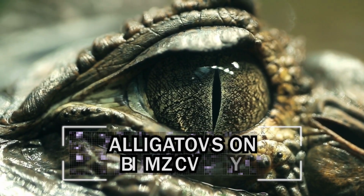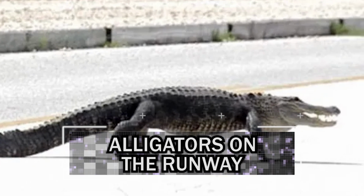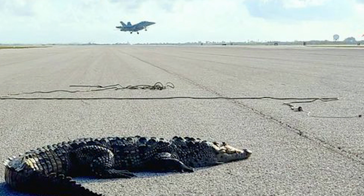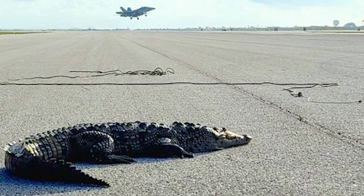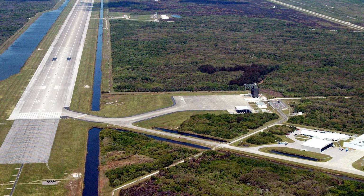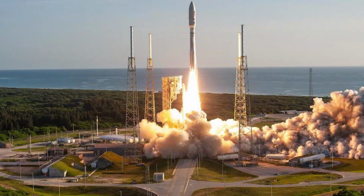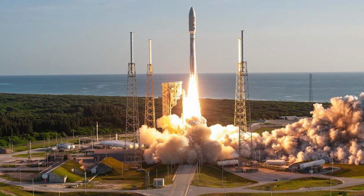Number 7, the alligator problem. Alligators on the runway had to be continually removed every time a space shuttle touched down, which may have been one of the factors contributing to the cancellation of the Space Shuttle program. No, I mean it. The scaly snappers are everywhere at the Kennedy Space Center. The center is situated on Merritt Island, a little piece of land that isn't exactly an island, but who's keeping score? It is located off the east coast of Florida.